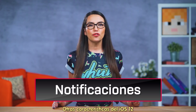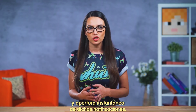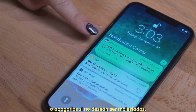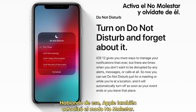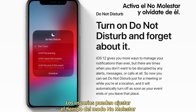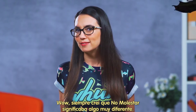Overkill? Other features in iOS 12 include grouped notifications on your lock screen and instant tuning of said notifications. Users can now choose to have notifications delivered quietly or have them turned off if they don't want to be disturbed. Speaking about not being disturbed, Apple also updated the Do Not Disturb mode. Users can set how long they want their D&D mode to be on to maximize productivity in times of need. Wow, D&D mode always meant something very different to me.